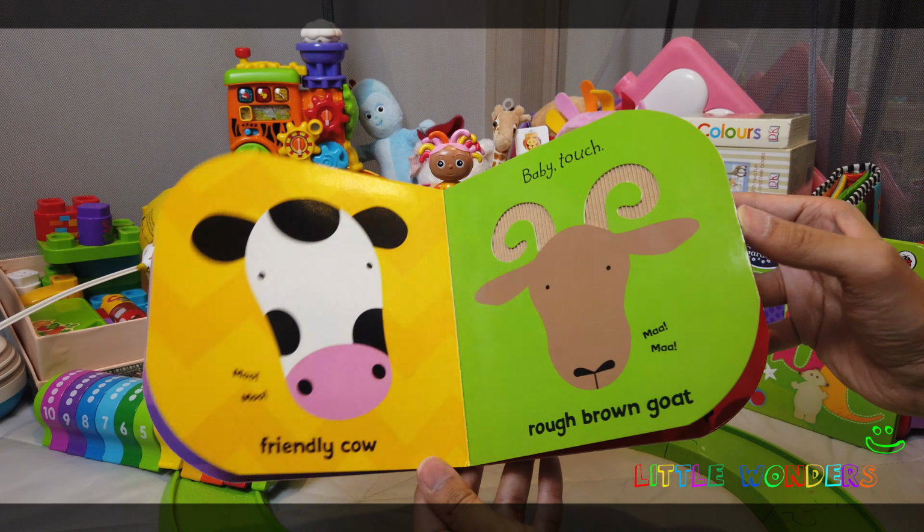Older babies and toddlers love the friendly farm animals in this bright touch and feel book. Look out for Baby Touch Car, Baby Touch Shapes, and Baby Touch Colours. We'll do those on the next few episodes of Little Wonders.